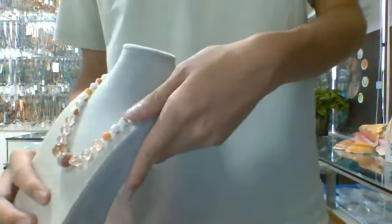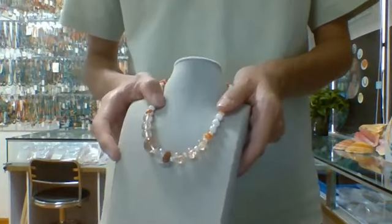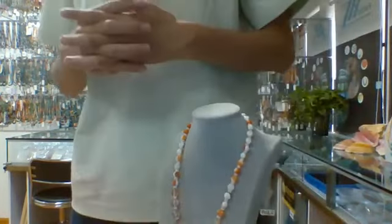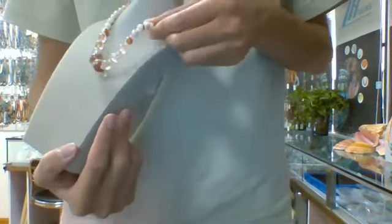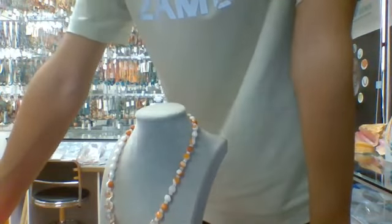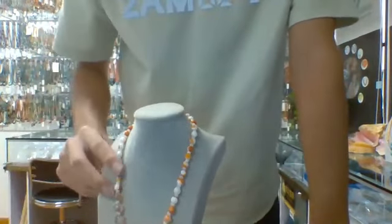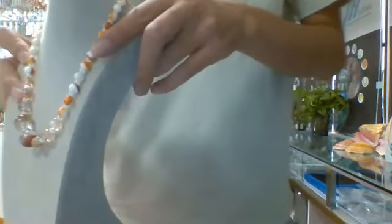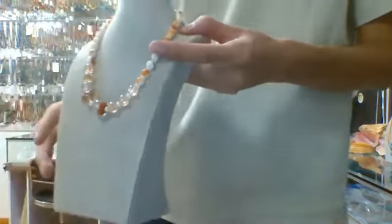Okay. We have some spiny oyster too, round beads. One of these is kind of half white, half with orange and red. We'll keep the number at 6 millimeter, so 6 to 9 millimeter. It looks great. And between all these pieces, we have the MOP, mother of pearl shell.